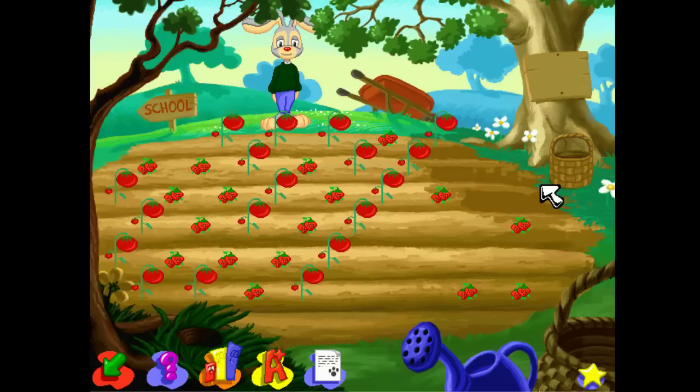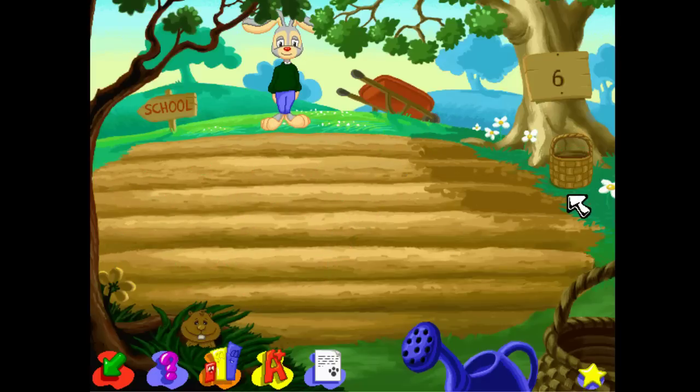I need 6 strawberries. Ready, set, go! 1, 2, 3, 4, 5, 6. Good work! You picked exactly the right number. Great work! Keep it up!